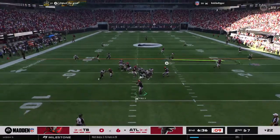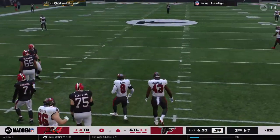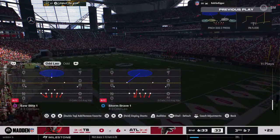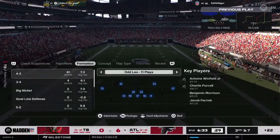Now Penix. A hit as he throws there, incomplete. I see the surprise in your face there, partner. That is a rare incompletion from him. He's been on point this entire game. He has percentage completion-wise way up, not that time.